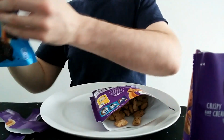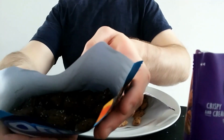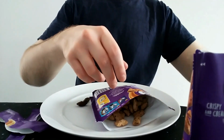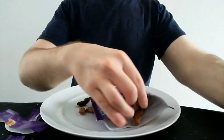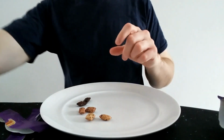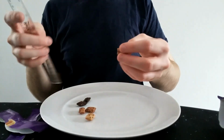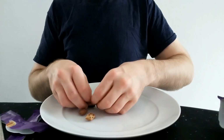And basically the Oreo ones. Oops. There we go, so very dark. Just grab a couple out of each one. So you see they're quite small. Apparently there's 90 in the bag, roughly anyway, because the bag will weigh some. So here we go. They're all the same size pretty much.